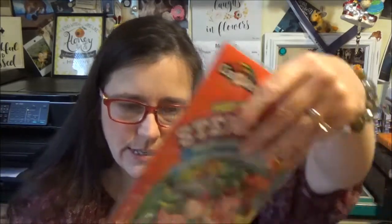Okay, so you can see, this one is called the fairy tale stencils, and it has, well, here, let's just open it. You get 8 different stencil sheets and 3 assorted markers. You can actually see them all at a glance right here.